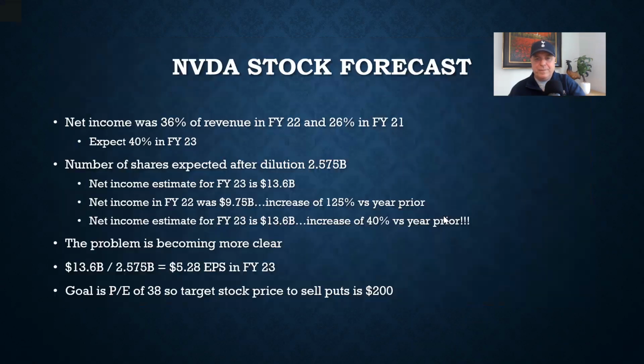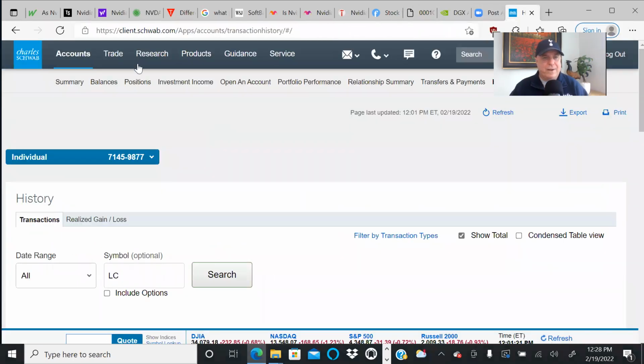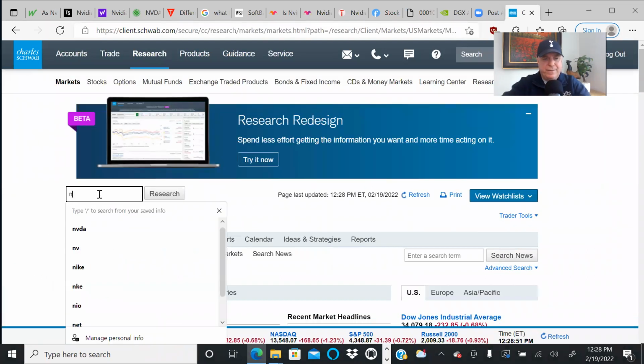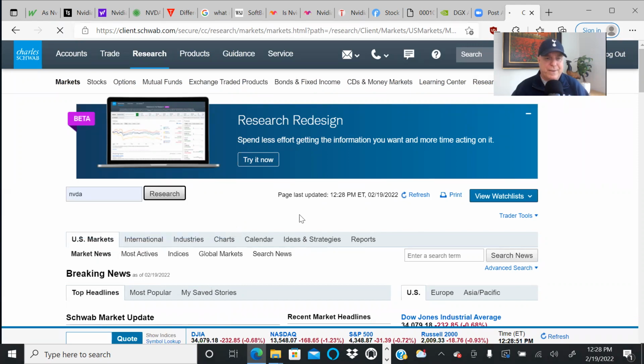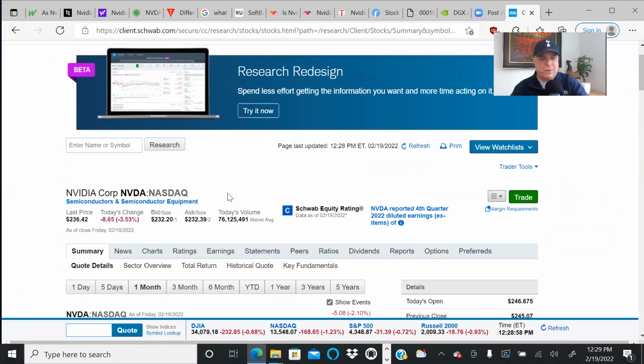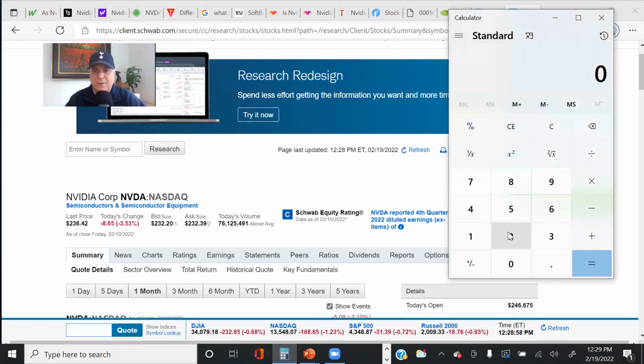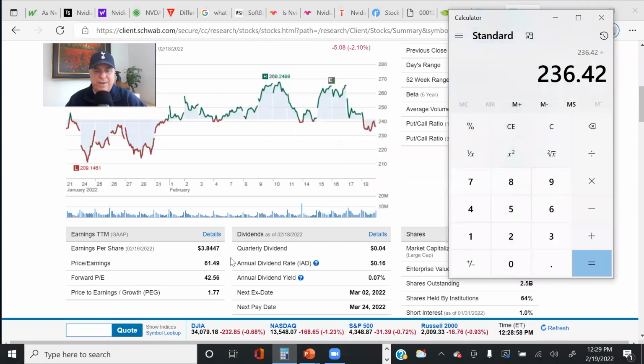So the current share price right now of Nvidia is, let's go ahead and look this up here. Nvidia share price. The current share price is $236.42. And just to show you a quick review of how we get price to earnings ratios, you take the 236.42, you divide it by the earnings per share, which is $3.84. And that gets you a price to earnings ratio right here of 61.49.